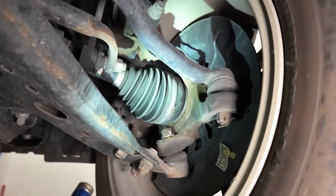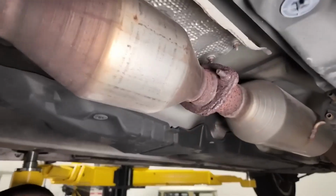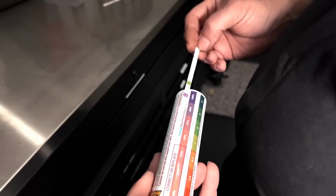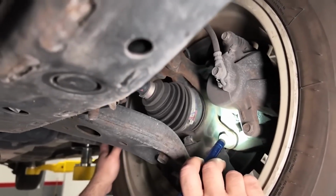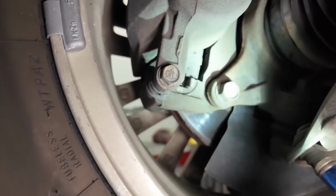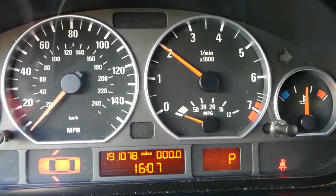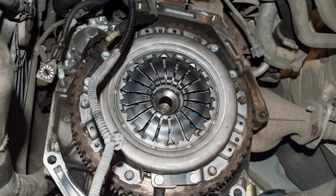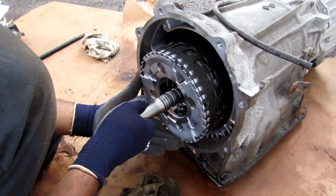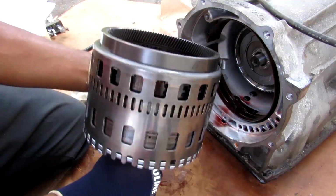Warning sign number 5 affects one of the most expensive components to replace: the transmission. Automatic transmission problems are particularly costly, with replacement costs often exceeding €5,000. The most dangerous symptom is transmission slipping, when the engine revs increase but the car doesn't accelerate proportionately. This indicates internal clutch pack failure in automatic transmissions. Once slipping starts, complete failure usually follows within weeks.